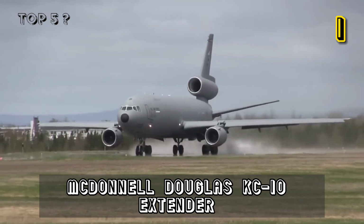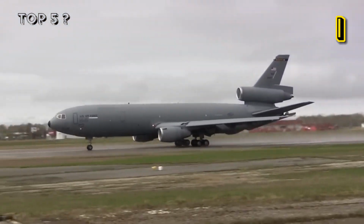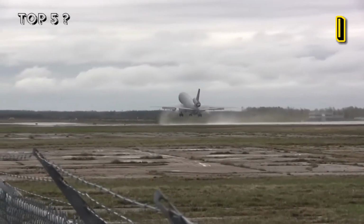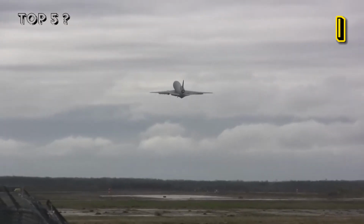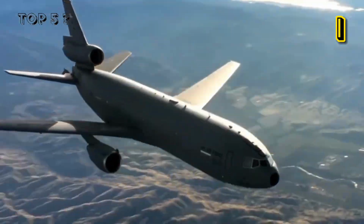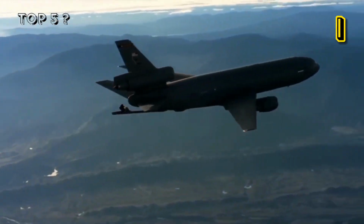The McDonnell Douglas KC-10 Extender is an in-flight refueling and strategic transport aircraft developed in the United States by the aeronautical company McDonnell Douglas, later acquired by Boeing. The aircraft was designed based on the DC-10 commercial model and entered service with the United States Air Force, USAF, in the 1980s. The KC-10 Extender was developed to provide in-flight refueling support to the U.S. Air Force, allowing other aircraft, such as fighters and bombers, to perform extended missions without having to land to refuel.